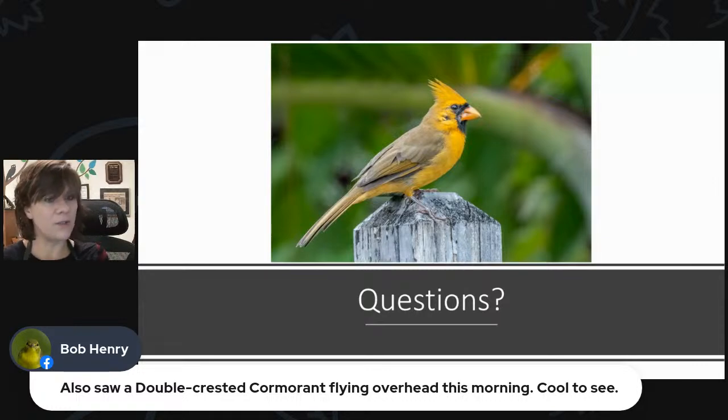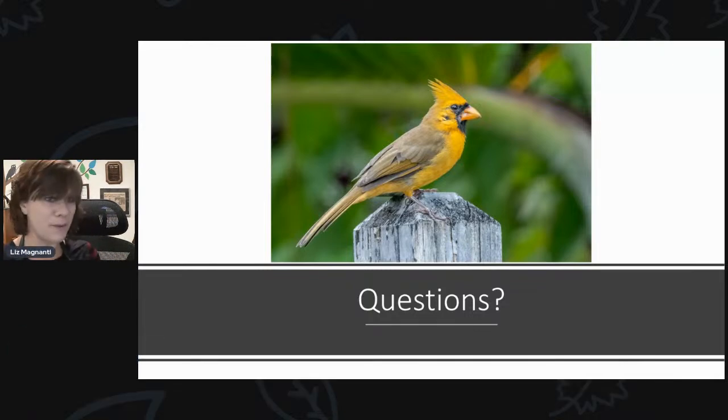Let's see, Bob says, also saw a double-crested cormorant flying overhead this morning. Cool to see. Yeah, I've been seeing a lot of them around the river, too. It looks like they're also making their way down south. Some of them are here all winter, though. You can find them here in the winter. But there seems to be a lot that are passing through. So really cool sightings. And it looks like that is everybody's comments and questions for the day.